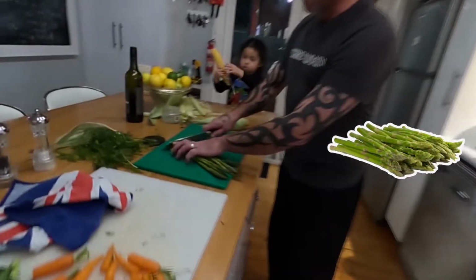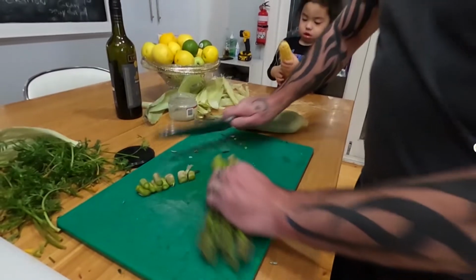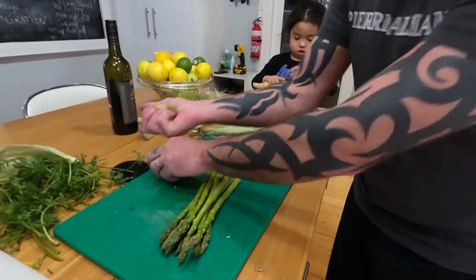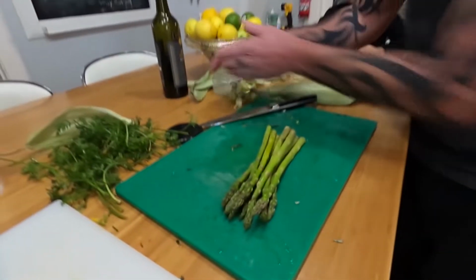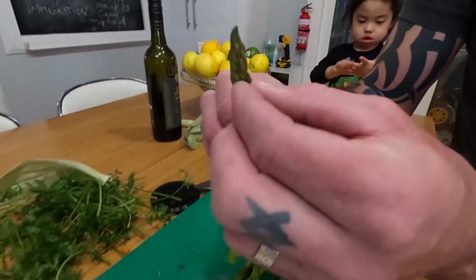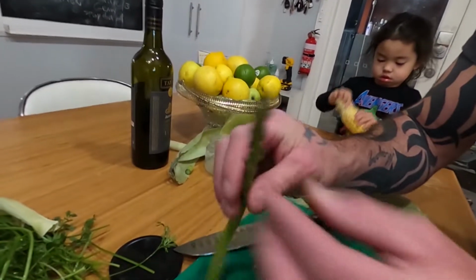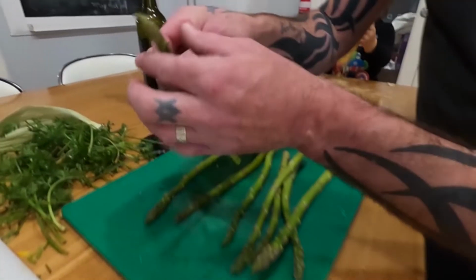On the end of the asparagus, it's not going to taste nice. All that, from an inch in, is going to be too hard to eat. Also, when these heads start doing this sort of thing, this is not good. This is not nice here. You want the heads really tight together, like so.